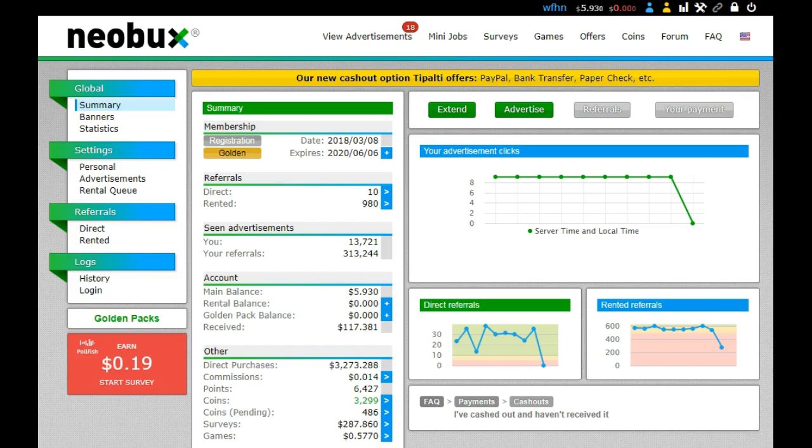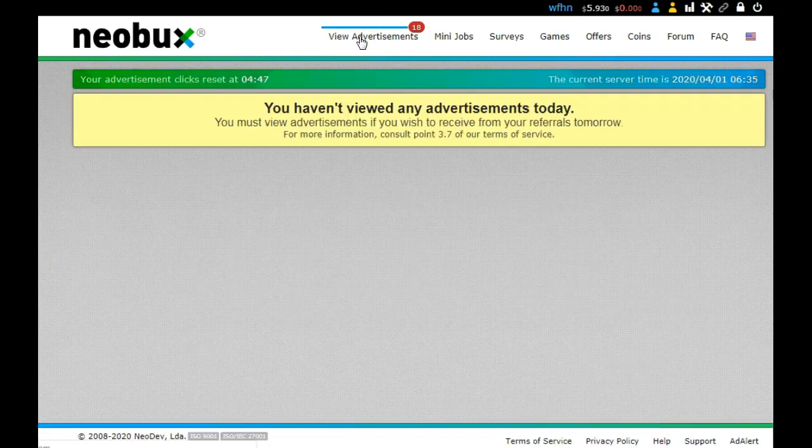Now first of all, Neobux is what's called a PTC or pay-to-click site, which means that you can literally get paid to actually just click on adverts. And that's the main part here, as you can see. And in my account right now, I have 18 ads that I can personally click on to add some funds to my account. So if I just pop over there, first of all, I'll show you how to actually do the ad clicks.